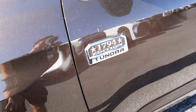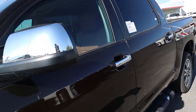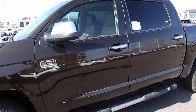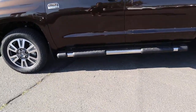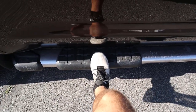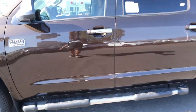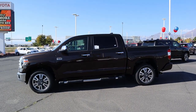We have our 1794 edition badge right there. We've got the chrome mirrors, chrome door handles, which actually accent this brown paint very nicely. Notice we've got the side steps right there, and notice that we've got this right here for your foot to get a little bit of a better grip. But other than that, here is your full side view of the Tundra.